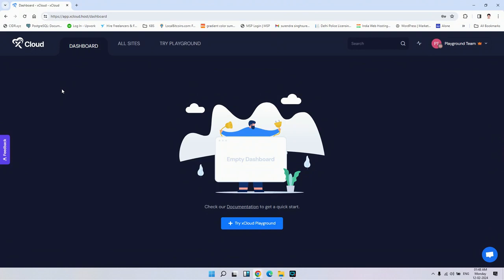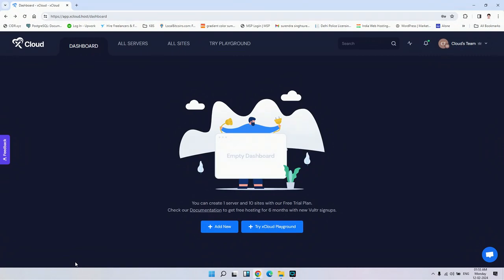And another feature is affordability. Despite offering a comprehensive set of features, xCloud starts from only $5, making it highly affordable for users of all budgets. And there is one most unique feature that xCloud offers here: you can create one server and 10 sites with the xCloud free trial plan. Yeah, you heard right. You can connect one server, then you can use xCloud for free. And you can create 10 sites there. But advanced features will be locked until you add a payment method.